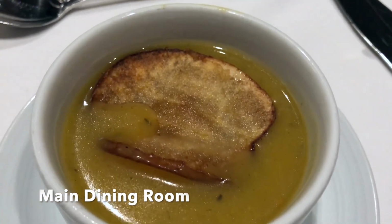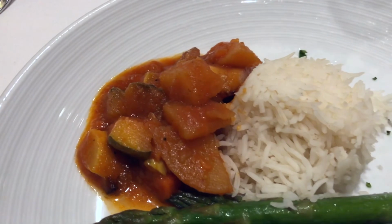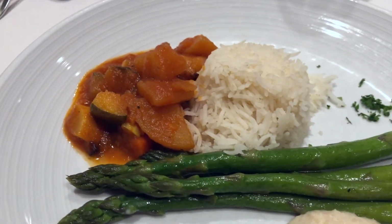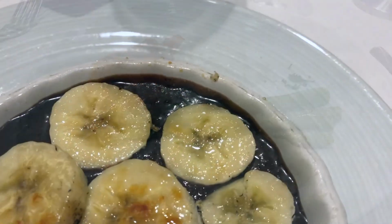What's that? The soup of the day. Ooh, sounds delicious. I think I'll have some. It's called horseradish. What, the white stuff? No, it's not horseradish. Is it garlic?